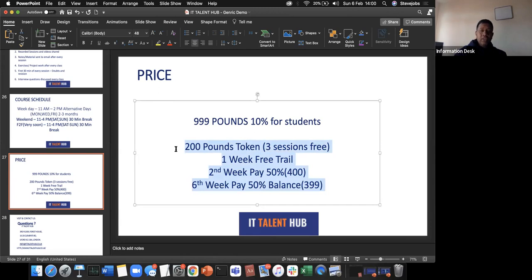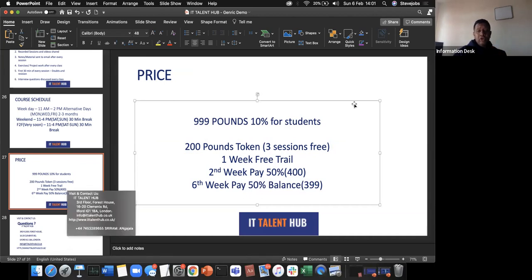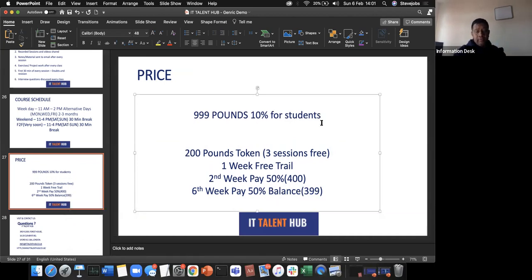Okay, this is how the payment plan works, and you don't need to ask, sir, can I get a payment plan? You will get it. This is for everyone. So this is how it works: you pay a £200 deposit, and then we take it from there. And coming to the batch, we are starting the batch on Tuesday.